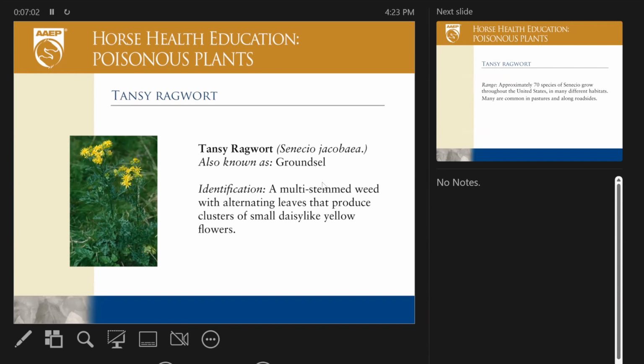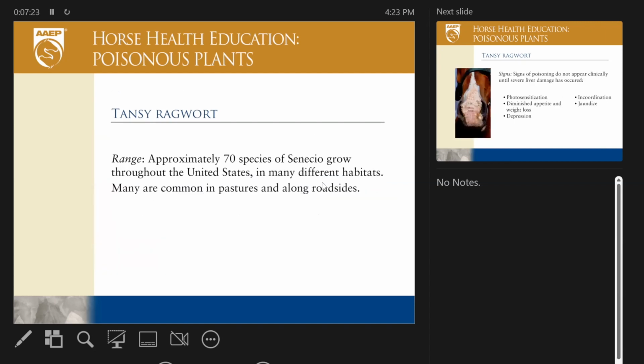All right, so ragwort is a group of Senecio plants. The Senecio plants, people call all different names. Groundsel is another name you'll hear for it. It is kind of a little yellow flowered plant. You'll see these on occasion in the pasture. Too many.